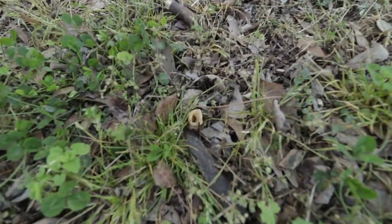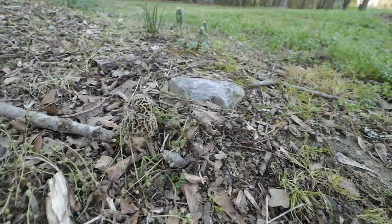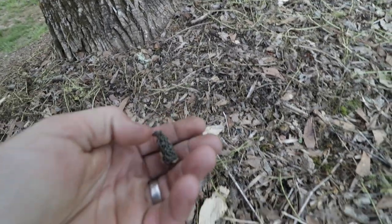Let's see what else we got. You got one over here? There was 4 of them. How did they survive the lawnmower? Well, that one didn't, and that one didn't. But yeah, that one definitely didn't. That one did. They didn't come up by that rock. That's why. That rock and right there. This one over here. Look at that. Does that make you sad? That's it. Yep.